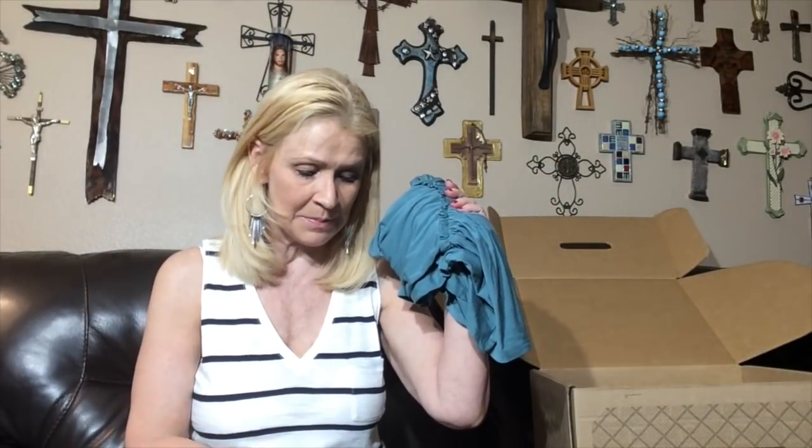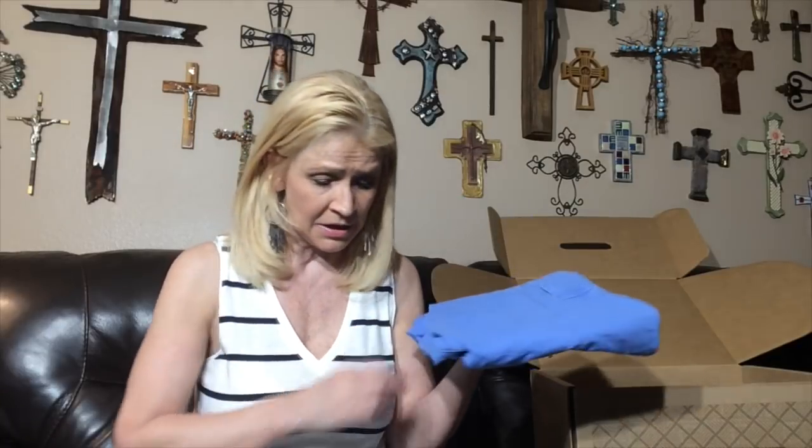Next we have this Peplum top, and I enjoyed this Peplum top. This is by Chelsea 28. This is $49. I don't know if I need another one. I don't have anything in this color, so that makes this one look appealing, and this one's going on the maybe pile. And then last we have these pants by Sanctuary.